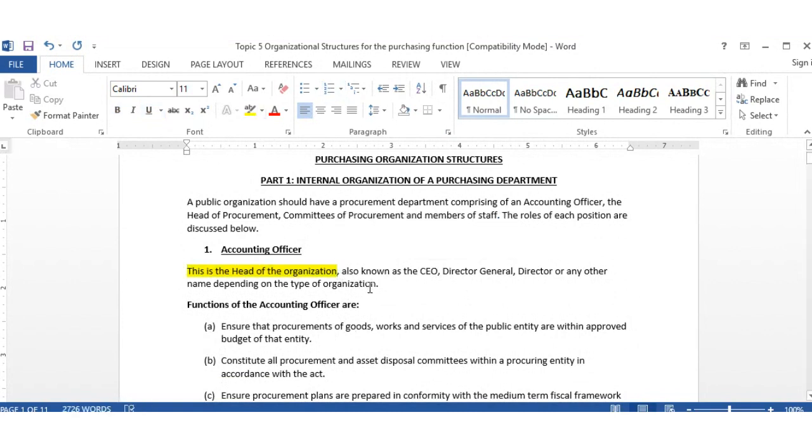This means it is not the accountant. There's a difference. An accountant is in the accounting department. This is not the finance officer. The finance officer, or the finance manager, those are members of the finance department. But the accounting officer is the person you usually call a CEO or a director general or a director, or in a university, it's the vice chancellor. And this is the person who is the head of the top, not the head of procurement, the top, the most responsible person in procurement department.